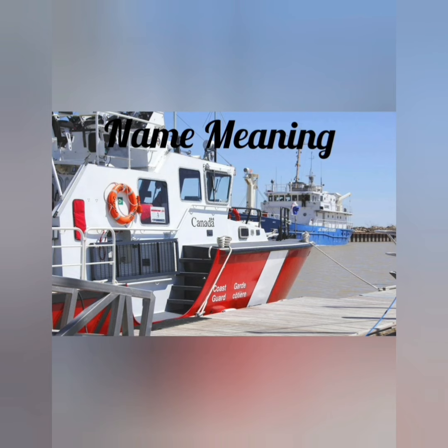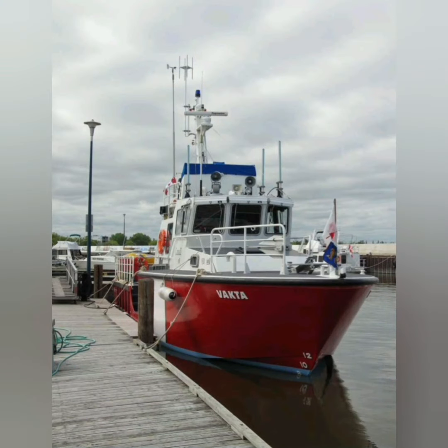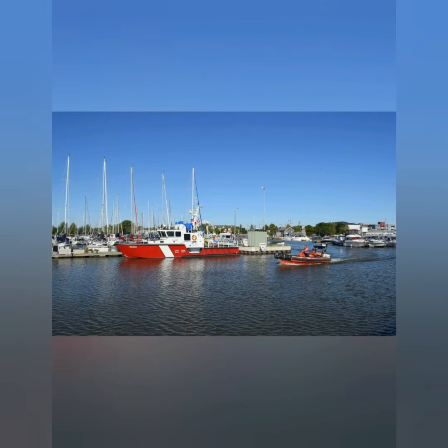Her name: CCGS Vakta, in short, Canadian Coast Guard ship Vakta. Vakta comes from the Icelandic Viking word meaning to watch, guard, and patrol, all of which Vakta does proudly on Lake Winnipeg.